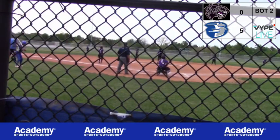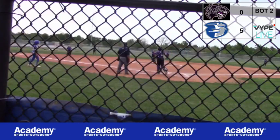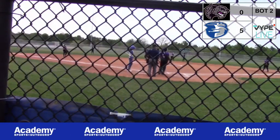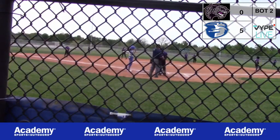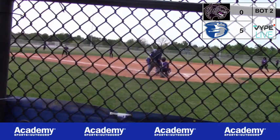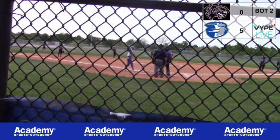Make sure you check them out and get all your gear there as we get ready to launch the bottom of the second here with Maynard New Tech, a 5-0 lead. Looks like we're going to have number 9, Sarita, here at bat. So, here we go. Maynard New Tech looking to continue this lead and run up the score as best they can.